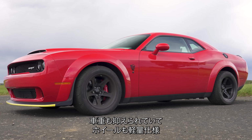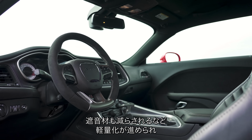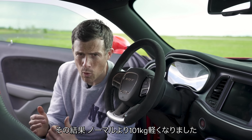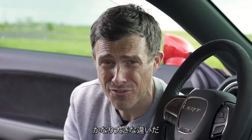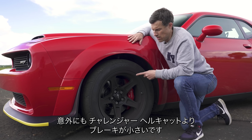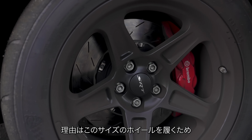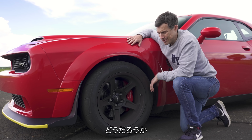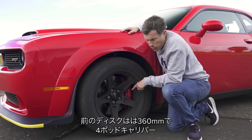It's also lighter, this car. Dodge has fitted it with lighter wheels. It's also got less soundproofing, and there's loads of other lightweight bits on it compared to the normal car. And as a result, it weighs 101 kilos less. That's quite a big difference. Believe it or not, this car actually has smaller brakes than the standard Challenger Hellcat. Reason being, they need to fit inside these wheels. Is it a problem? Well, you've got 360mm discs up front, gripped by 4 piston calipers.